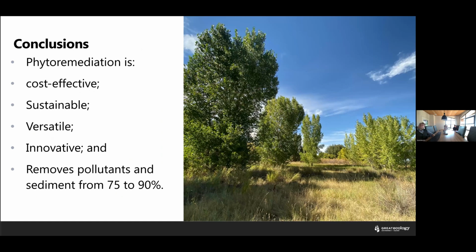So phytoremediation is cost-effective, sustainable, versatile, innovative. In fact, in some states, there are certain allocations for using innovative remediation technologies that this qualifies for, because it's still considered newly developing technology. In other words, even though they've had it around since the 80s, the application of it is so selective and requires a high level of analysis that many people don't use it when they really should be. And for stormwater, it removes sediment 75 to 90%. 90% is when you use phytoremediation species. 75% is basically for your average pocket wetland.